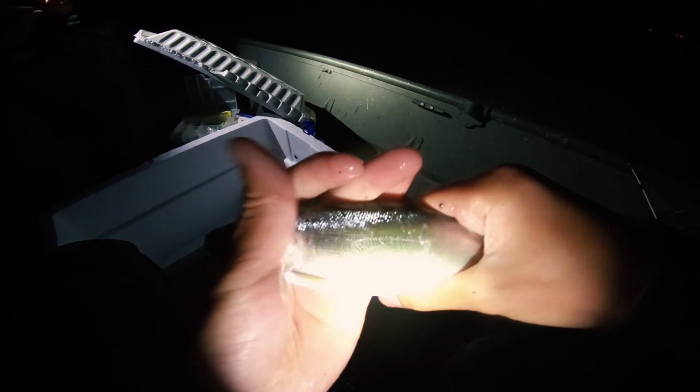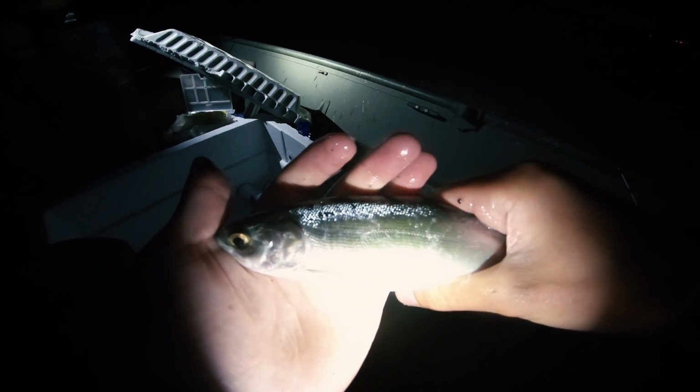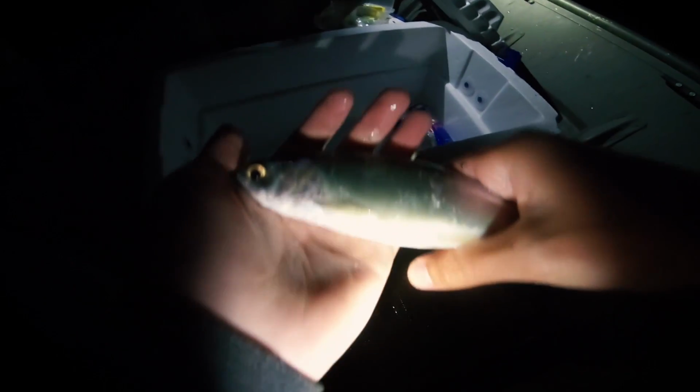They are so slimy. Gee, there's a kokanee right there. I'll get you guys a better look at it later. First one on the board.